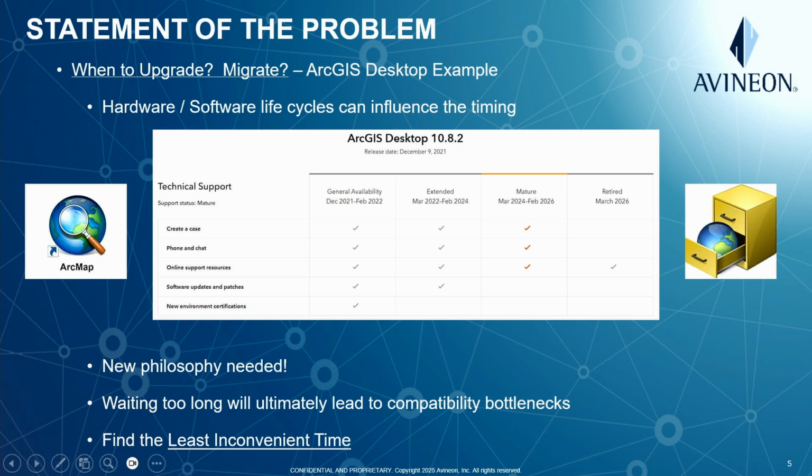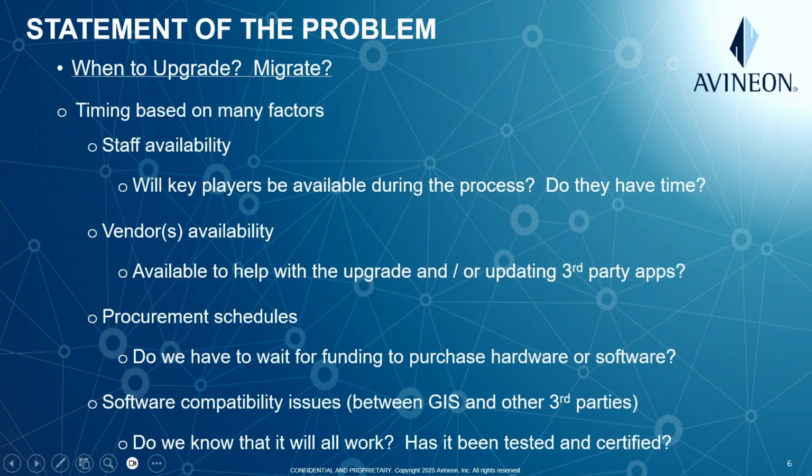So you want to find the least inconvenient time. There's never a perfect time to upgrade or migrate in local government. There's just not. So you've got to try to figure out the least inconvenient time. When you can do it is based on many factors. Obviously, staff availability. You want the key people around. Vendor availability a lot of times. If you've got third-party implementations that require a vendor to help you make sure it all works correctly, you need to make sure they're going to be around. Procurement schedules is a big one. Don't want to wait too long for funding.